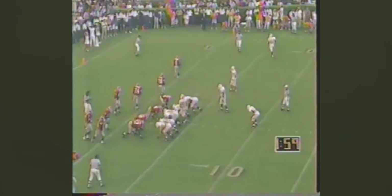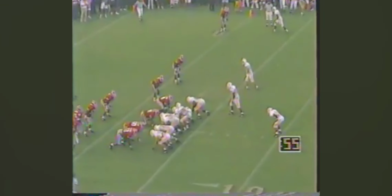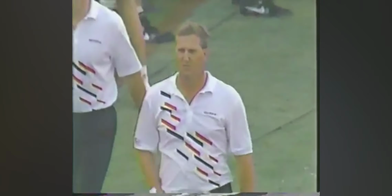First and goal, and Schuler has found running room down there. Garner is the quick running back. Schuler keeps it. Schuler touchdown. There's penalty flags all over. 2 flags come flying as Schuler barges into the end zone again. The penalty, I think, is on the defense. I think they grabbed his face mask. Yes. Touchdown, Tennessee.